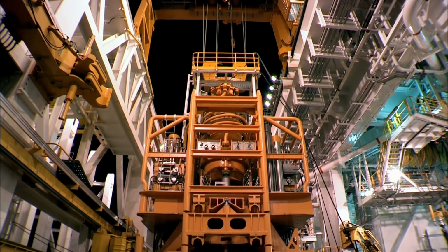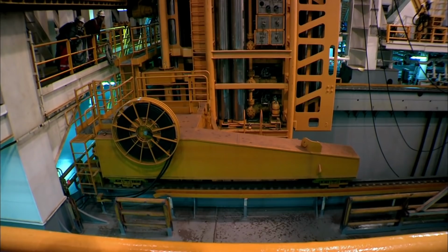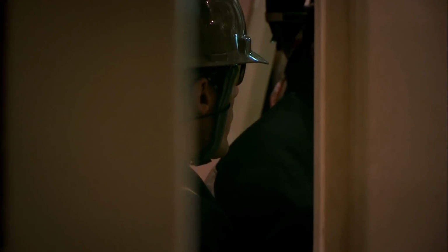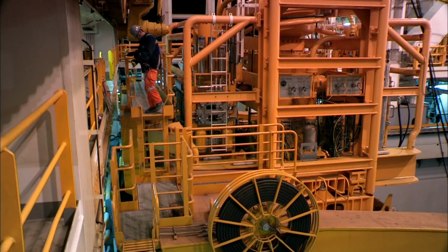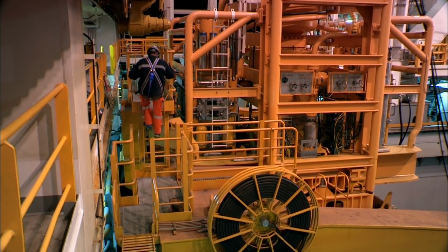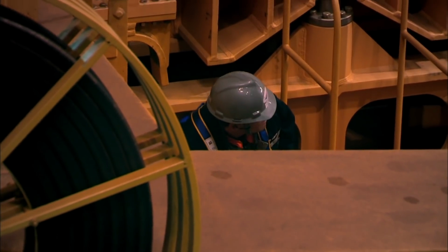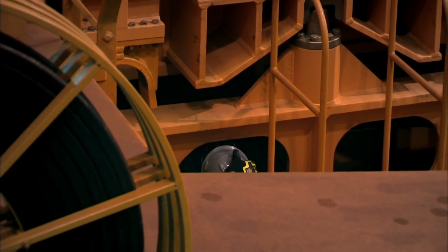If the BOP topples over, 20 million pounds worth of equipment goes to a watery grave. And Don's phone call nightmare will come true. Okay, go down and have a look at each one, okay? See if you can see the pin sticking all the way through, okay? So Don sends down an engineer to investigate. Like a human endoscope, he must photograph the locking pins down in the BOP's belly.